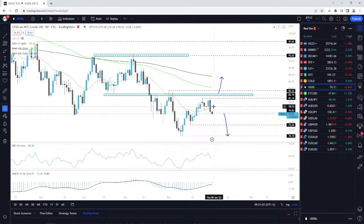If we somehow start pushing back up here, basically it means that we are just oscillating around that 21-day EMA. No interest for me here, to be honest. I don't like these scenarios, so I'm just going to leave it. But if it stays below that 76.83, well, guess what? Further declines here could be possible.